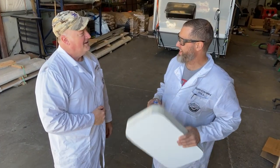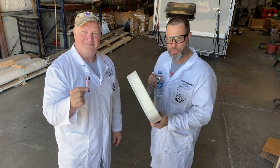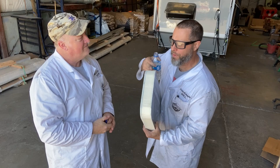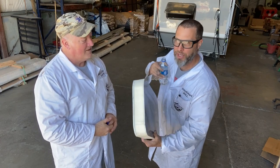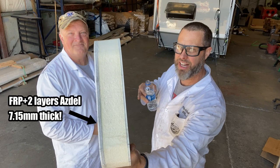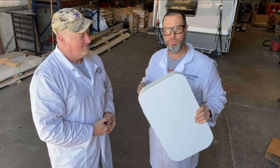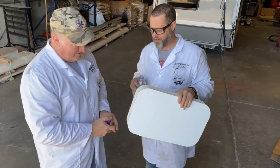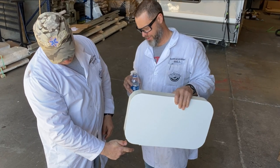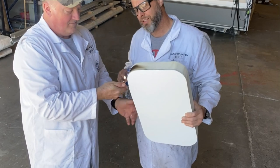Ready for a little fun and science day? I am. So, our panel construction, as we've talked about before, is polyisocyanate foam, PIR, ASDEL, the FRP. You can get a good shot of the side section there. The high density. But here's something you don't do with other panel manufacturers. Give it a burn, Dave. Watch it burn. Get the flame up there where they can see it.